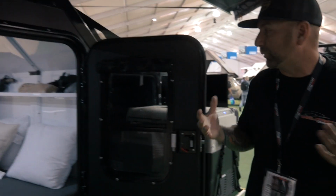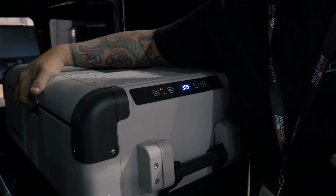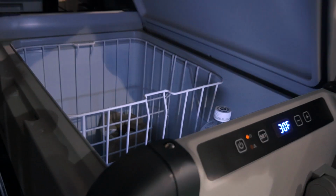And then what's every kitchen? No kitchen is complete without a Dometic. Right there, a Dometic cooler. You gotta have it. We all need it, we love it, super rad.